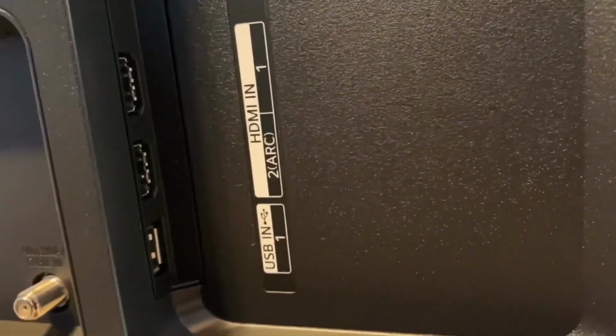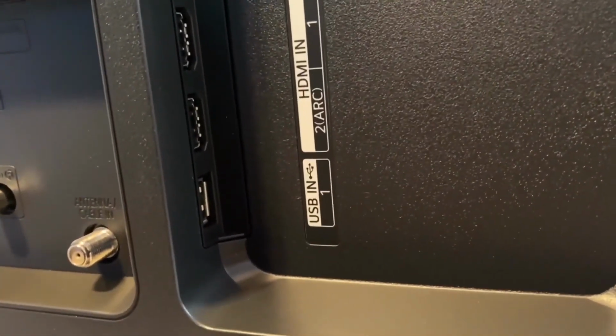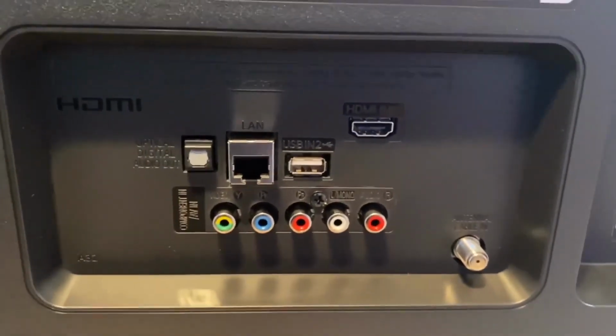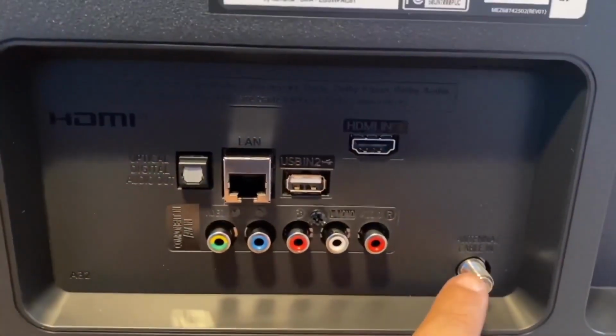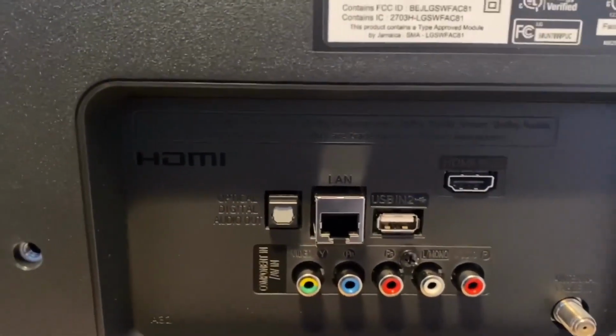Okay, so on the back of this thing, there is a USB input in case you're wanting to hook up any type of media player to it. It does have 3 HDMI inputs, with that ARC HDMI, in case you're wanting to hook up one of your game systems like an Xbox or a PlayStation to this. It does have the ARC HDMI input on here also, giving you 2 other HDMI inputs.